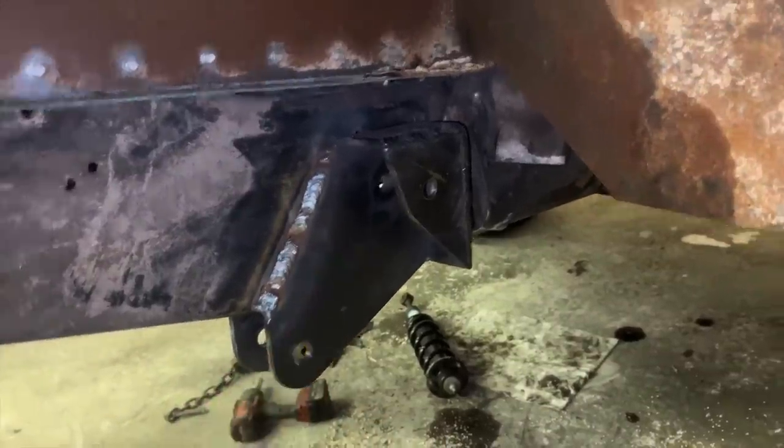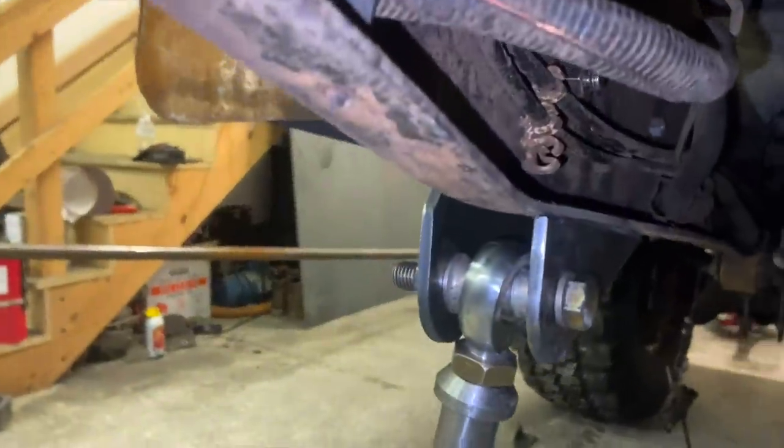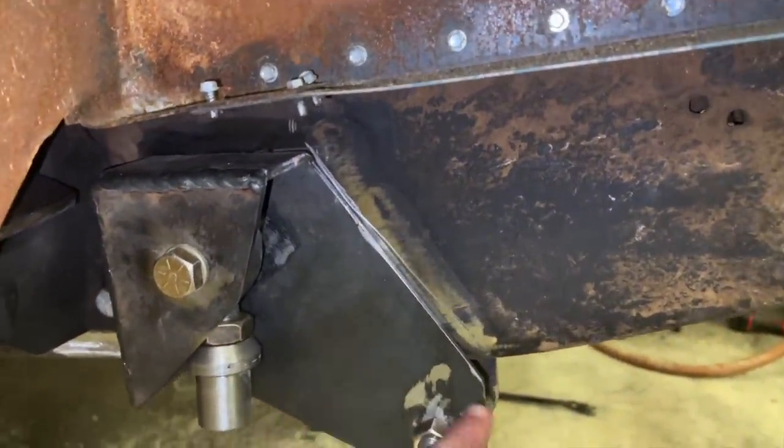All right, this link bracket is permanently attached to the frame. And inside, one's like that. So now it's time to do the same on this side, because right now all that's holding it is this bolt that goes through the frame. It's now welded along the edges.